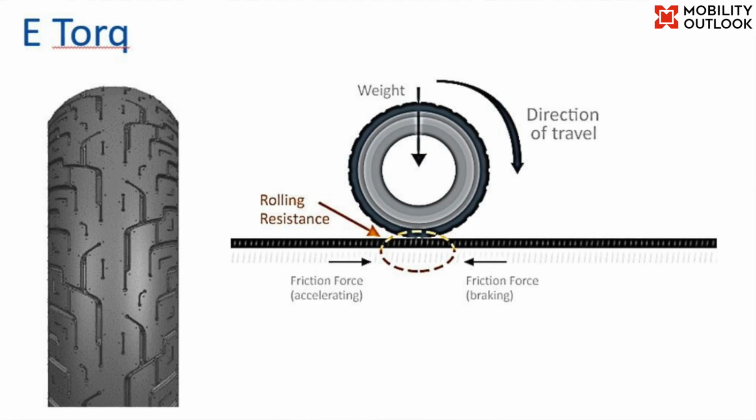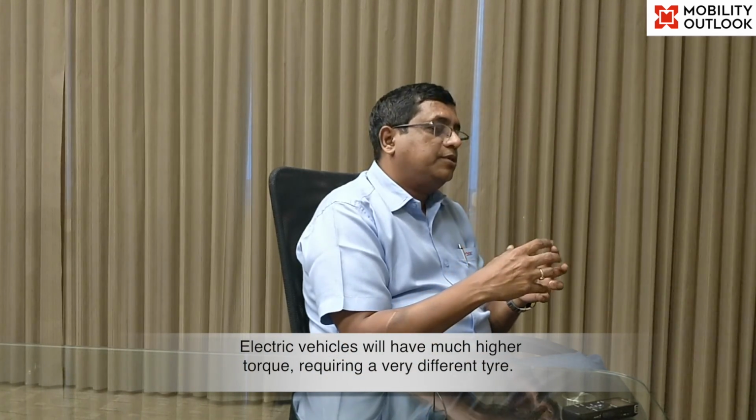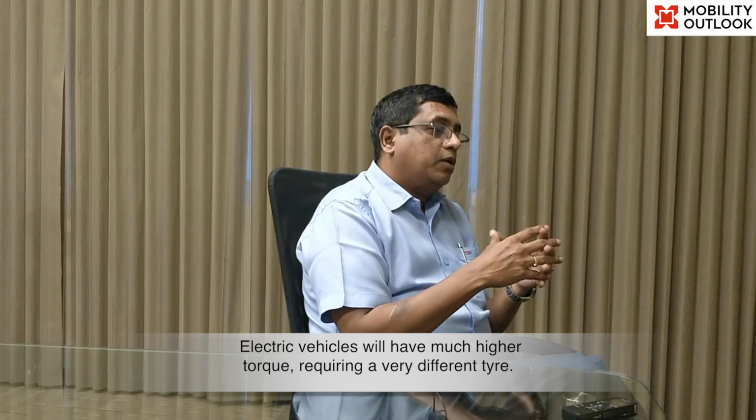Even at its very nascent phase, we in our research organization recognized that while the initial period of the development phase of these products will continue to have tyres which are common for ICE and electric vehicles, from a performance standpoint, electric vehicles will be very different. They will not have the vibrations coming from the powertrain or from the transmission. They will have much higher torque, because they will be mostly directly driven by a motor, and very little noise coming from the powertrain. So you will need a very different tire.